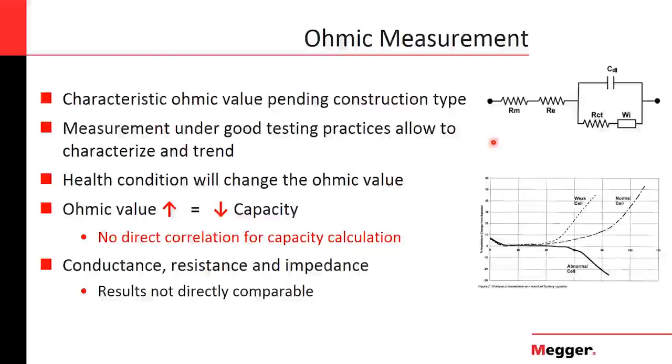As a general rule of thumb, when the ohmic value increases, when the resistance or the impedance increases, the capacity of the battery will be reduced. However, there's no direct correlation for capacity calculation, so you need to be careful when making conclusions, and you need to investigate further. There's 3 different methods to obtain this ohmic measurement.